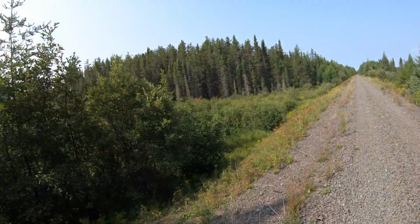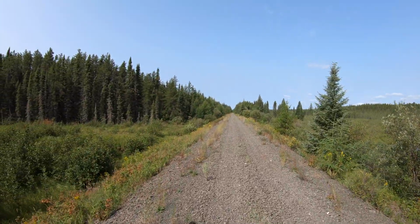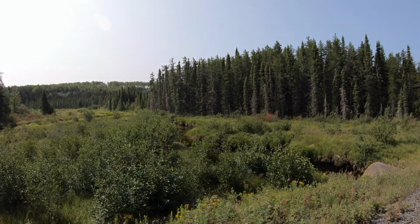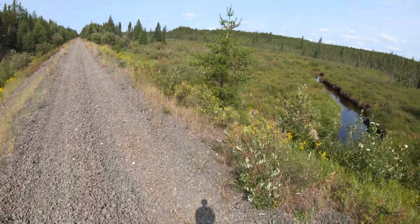Okay. Anyway, here's our next feature. So this is Dion Creek again, and so you can see the concrete culvert.